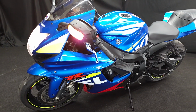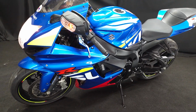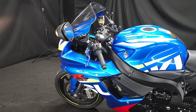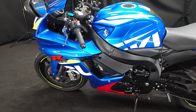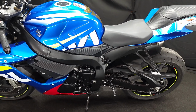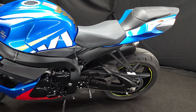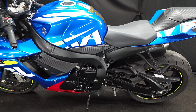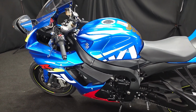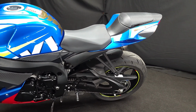Let's take a look at the 2016 Suzuki GSX R600. The 2016 Suzuki GSX R600 was a high-performance sport bike that combined power, agility, and advanced technology, offering riders an exhilarating riding experience. Powered by a 599 cubic centimeters, liquid-cooled, four-cylinder engine, it delivered impressive horsepower and torque figures, making it capable of thrilling acceleration and top-end performance.